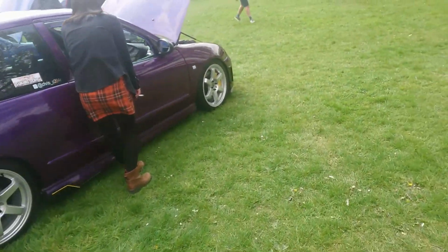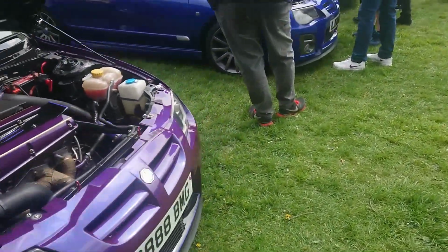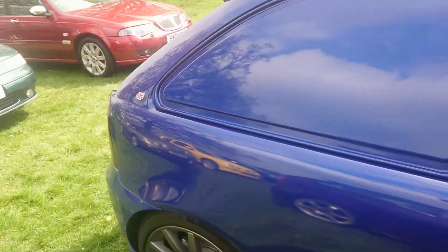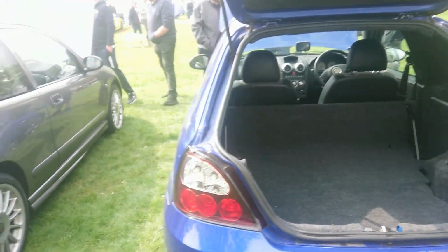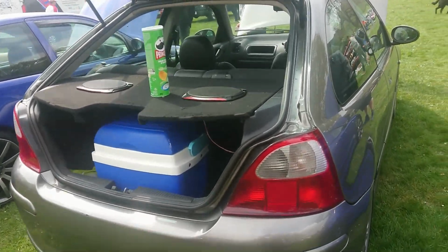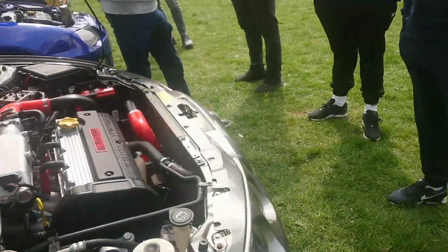Facelifted ZR, about 2004-5. 2005 MG Express. Wow, this must be really rare. I don't think I've ever seen a facelift MG Express before at all. Crazy. Yeah, that's K series, good. MG ZS 160, sorry, it's an R160. That's great. Yeah, thank you very much.